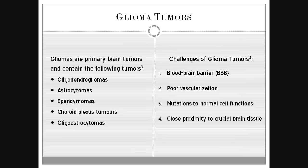So now, what are glioma tumors? Well, first of all, gliomas are primary brain tumors, which means that the tumor originates in the brain. Second, gliomas are very lethal tumors. People diagnosed with gliomas are often given under 5 years to live, sometimes even under 1, so they are very lethal tumors.